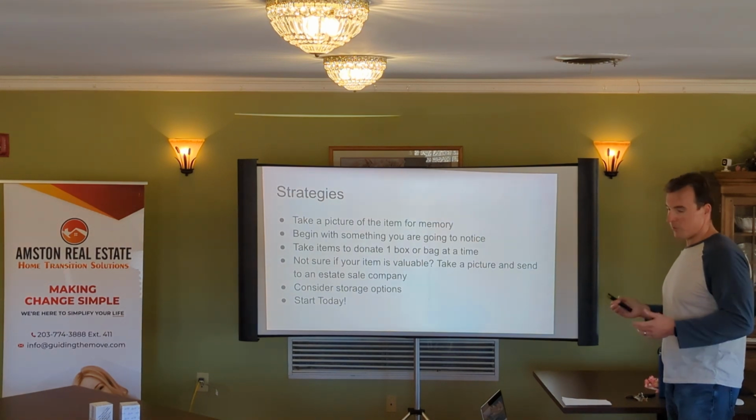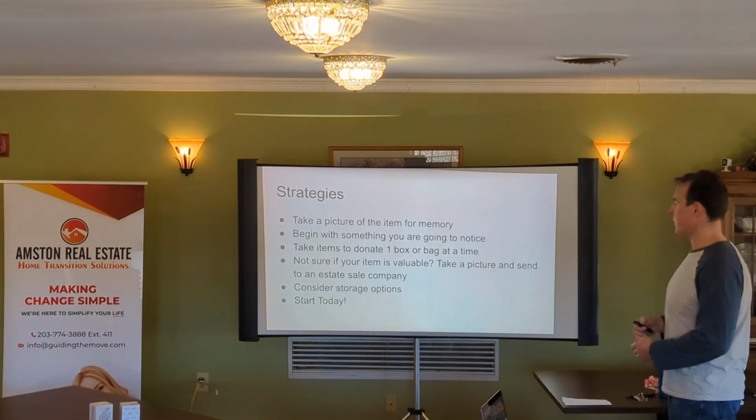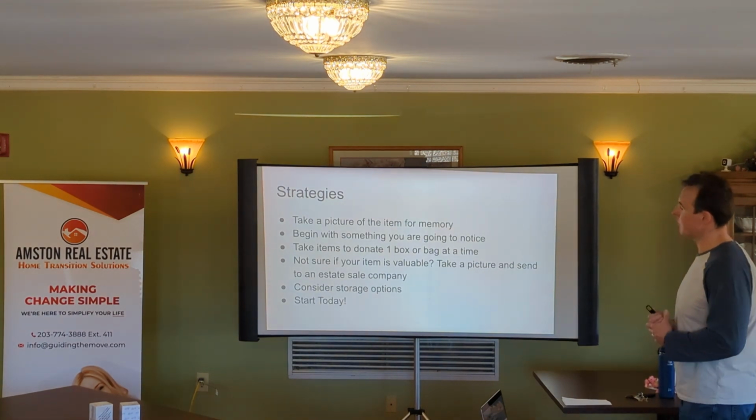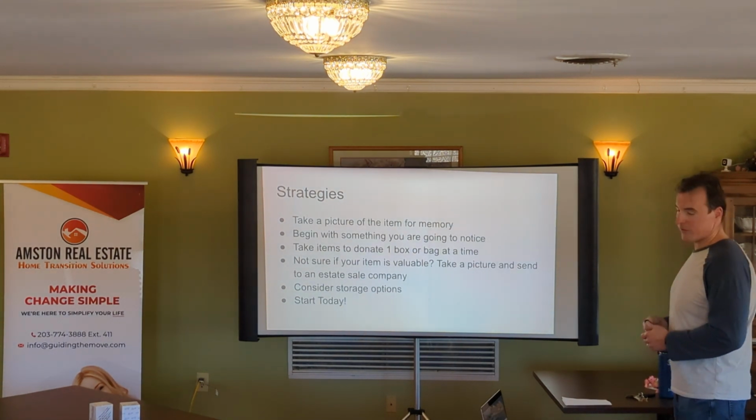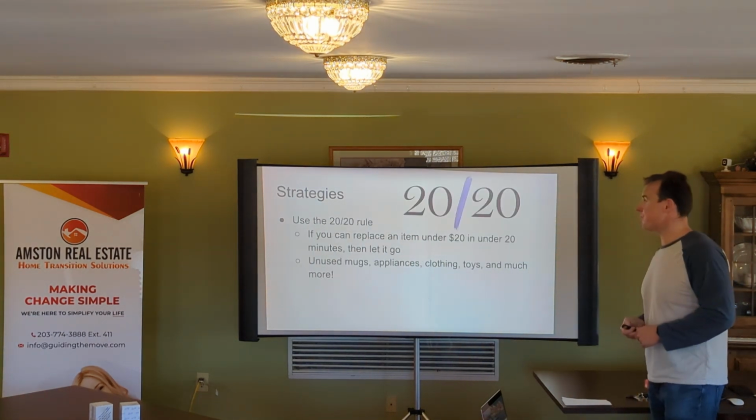Consider storage options, whether it's in your home, buying something you can organize your stuff better with, or if it's climate controlled storage, if you wanna hang on to something. And then the biggest one on that list is start today. Get going on it as soon as possible.